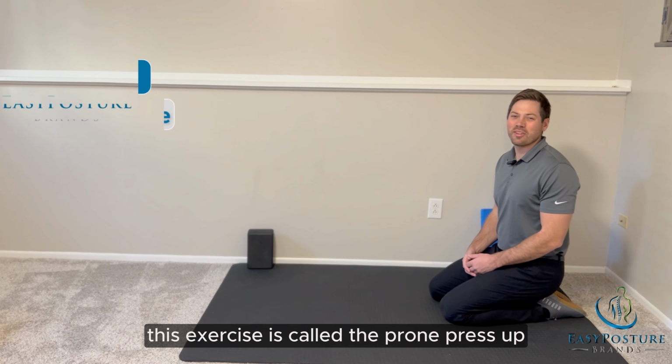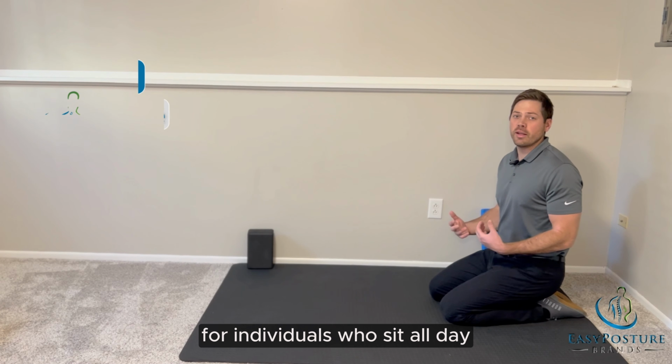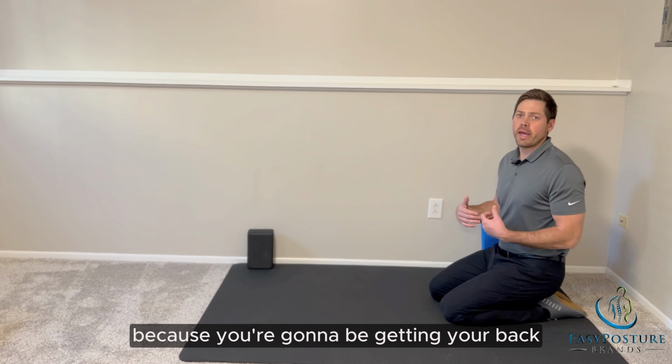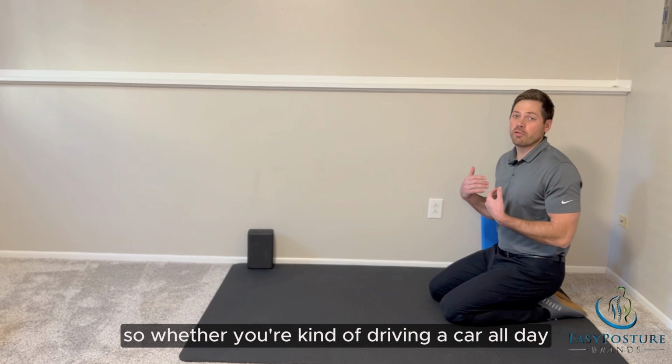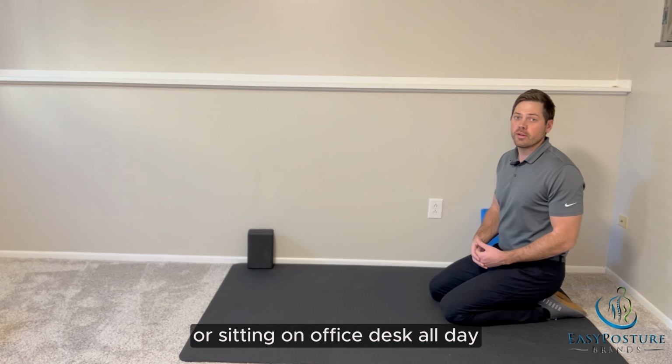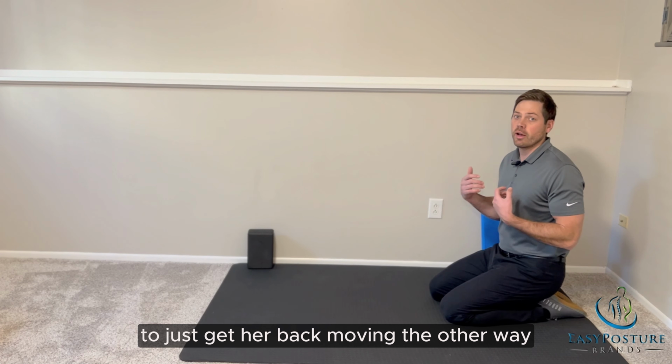This exercise is called the prone press up. This is a great exercise for individuals who sit all day because we're going to be getting your back extending and moving the other direction. So whether you're driving in a car all day or sitting at an office desk all day, the purpose of this exercise is to just get our back moving the other way.